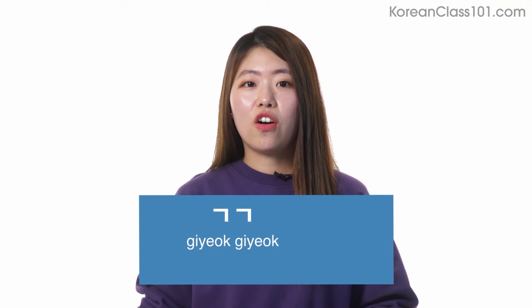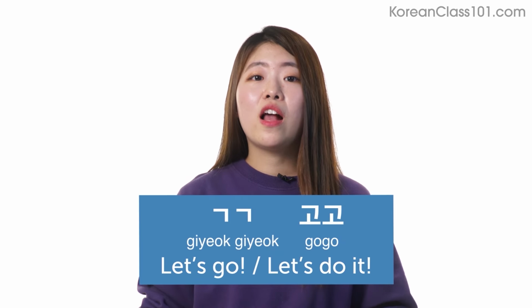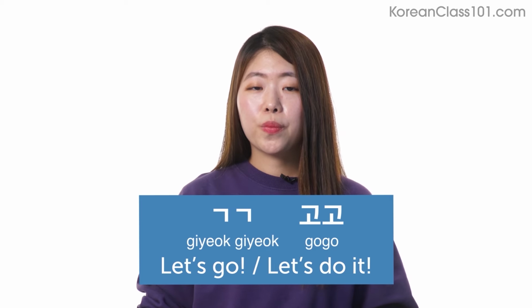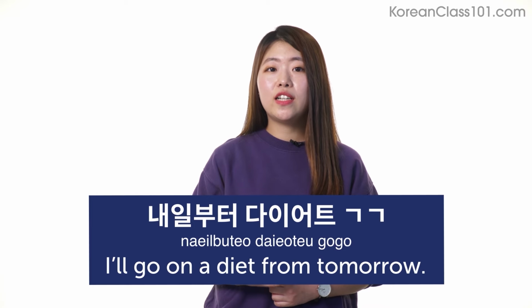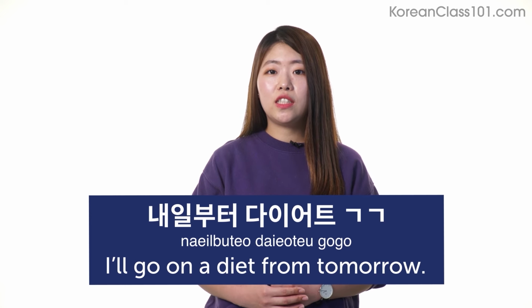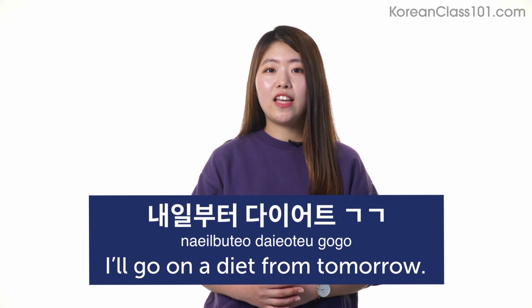Next is 기억 기억, which is short for 고고, meaning let's go or let's do it. 고고. This is how you use it. 내일부터 다이어트 고고, which means I will go on a diet from tomorrow. Text your friend goodbye through this.